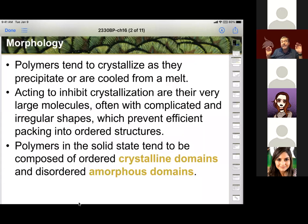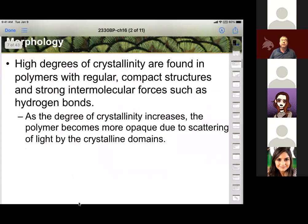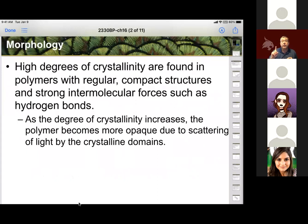Okay, so we can take advantage of these two different domains because a lot of polymers can be made with either domain, depending on how you process it. Okay. So if we want it to be highly crystalline, there's a couple different ways we can do that. The first way we can do that is to have things with strong intermolecular forces like hydrogen bonds. Like imagine you had polyamides or something with alcohols on there where they could grab onto each other and do hydrogen bonding. This increases the crystallinity because those bonds are very strong intermolecular forces, okay?